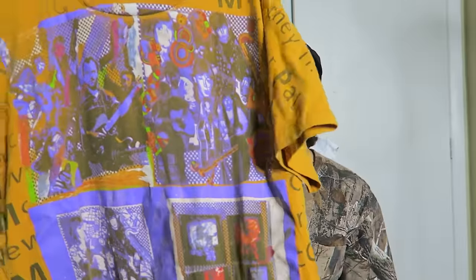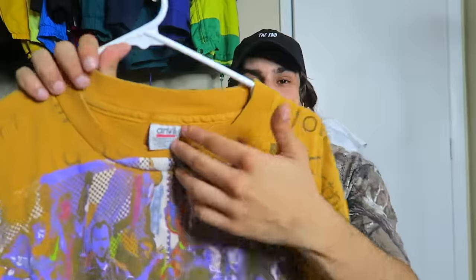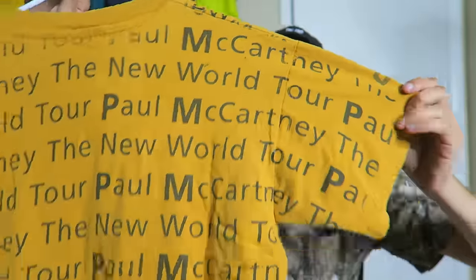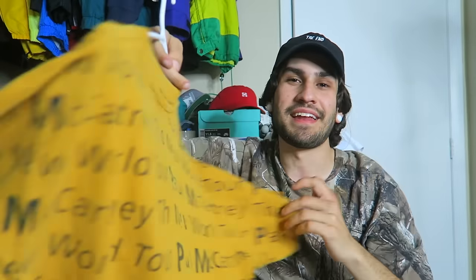Next, we have a vintage 1993 Paul McCartney World Tour. I got this just because it stood out to me, and I believe it was like $15 or $20 shipped, which isn't a bad deal at all. It is vintage 1993, made in USA, has a timestamp. So I feel like Kanye would be rocking something like this, because if you notice, all over you have Paul McCartney World Tour on the entire shirt, front and back, and then you have this purple screen print right on top. So I figured this would be something that he would rock.